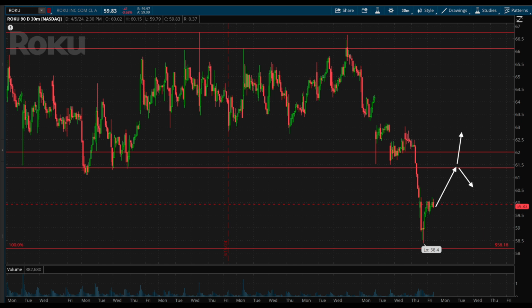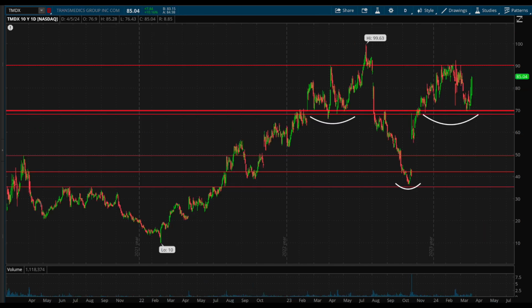It also allows you to keep risk very low, such as shorting the backtest at 61.4 and playing it with a stop loss at 62, or buying the failed breakdown above 62 and playing it with a stop loss at 61.4. Another stock that I'm keeping close watch on is Transmedics Group, ticker symbol TMDX.